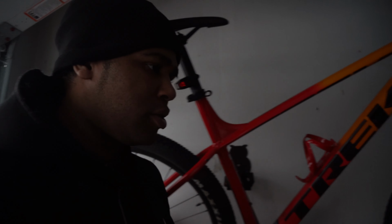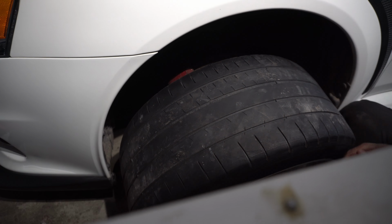I'm gonna try and get these wheels on, put the car on the ground, and I'm going on a skiing trip. So when I get back from that, I'll pull the car out and do a full review.